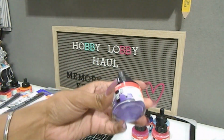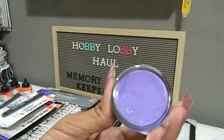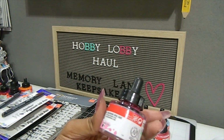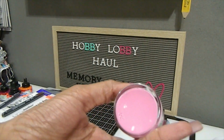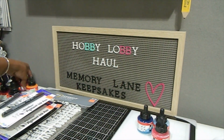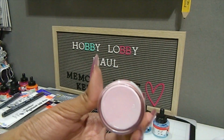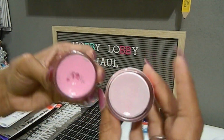The next one that I got was this one here, which happens to be an Ultramarine Violet. The number is 507. I got this one right here, which happens to be a rose color, and the number is 385. Look how beautiful. It's like a real light pink color there. And this one right here is a light rose pink, and this number is 361. So I'm gonna let you compare these two so you can see what they both look like together. Really nice.